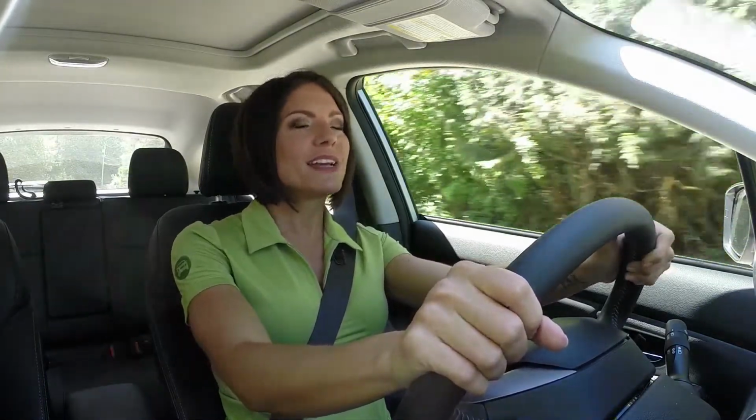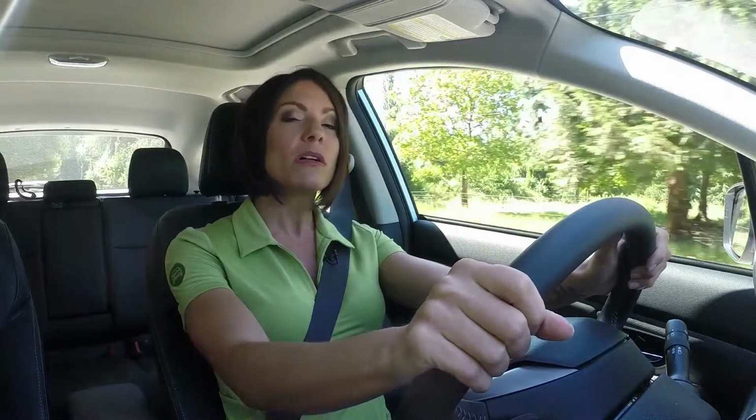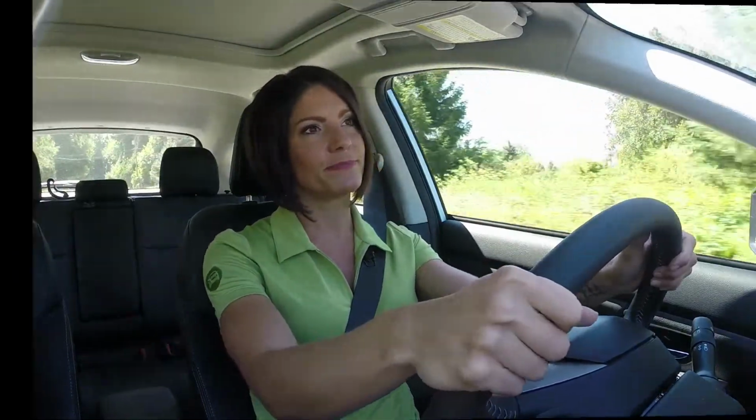I think the engine too is best suited for cruising. On steep mountain roads, the engine does tend to strain just a little bit. I do think the engine is a little bit underpowered, but the good news is for driving enthusiasts or anyone who wants more power, there is the WRX option available.